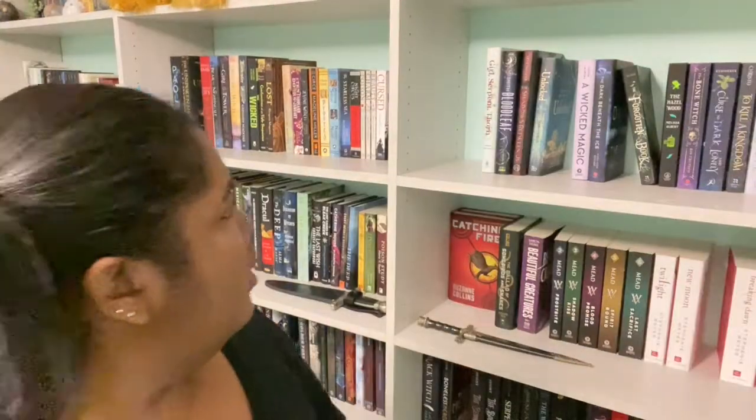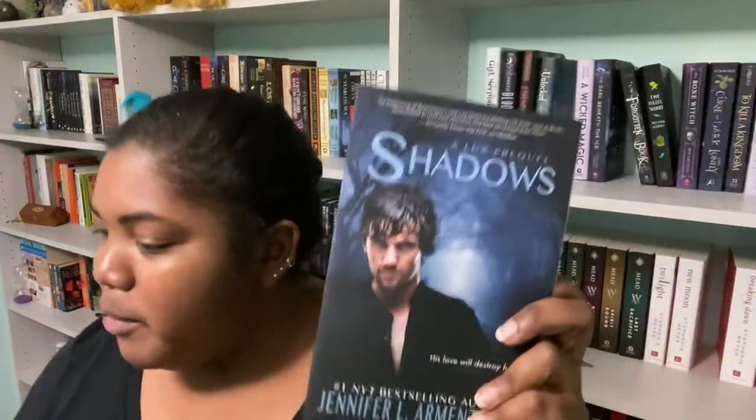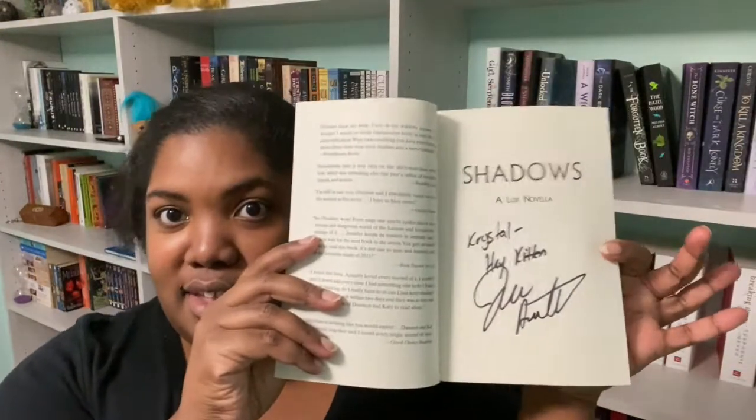Oh my gosh. Do I have a book that covers 3 or more of the above prompts? Bonus question. This is going to take a while. It took me a few minutes, but I think I have a book that has 3 or more prompts. So this is Shadows, a Lux prequel by Jennifer L. Armentrout. So it has 7. It is signed. And I think it has an alliance between races. Someone is an alien. I haven't read this, but I think this counts. So, yay.